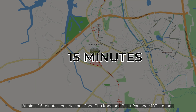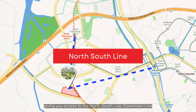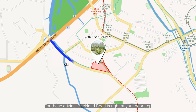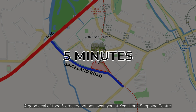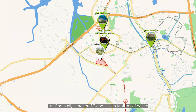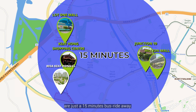Within a 15 minutes bus ride are Chua Chu Kang and Bukit Panjang MRT stations, giving you access to the North-South line, Downtown line and the Bukit Panjang LRT system. For those driving, Brickland Road is right at your doorstep and will connect you to the KJE in less than 5 minutes. A good deal of food and grocery options awaits you at Keat Hong Shopping Centre, Lot 1 Mall, Junction 10 and Hillion Mall, all of which are just a 15 minutes bus ride away.